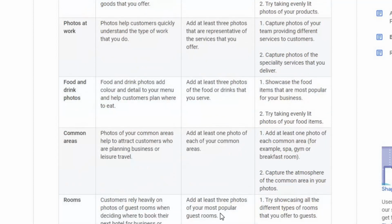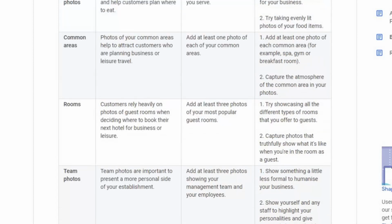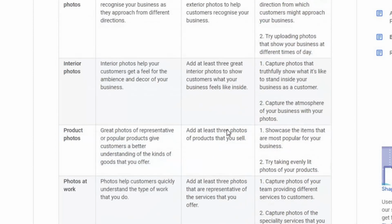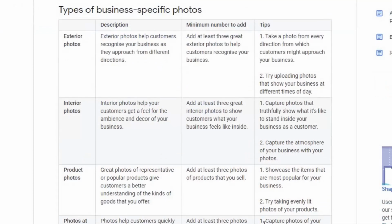Rooms as well, at least 3 photos of your most popular guest rooms. That's more for hotels and apartments. And team photos, at least 3 photos showing your management team and your employees. So if you go through all of these and you tick each one, then fine, you're in a good position. But the majority of people, I don't think, have gone through this and certainly haven't read the tips and applied them before they put their photos together.